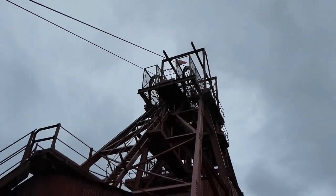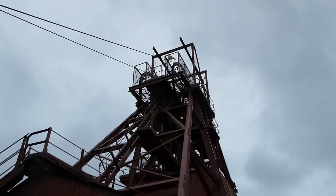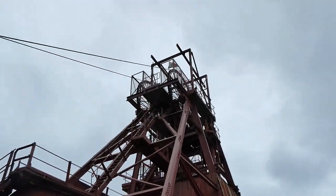Right. As the pit wheels go, the cage goes either up or down, taking more visitors. Can you see it go around?